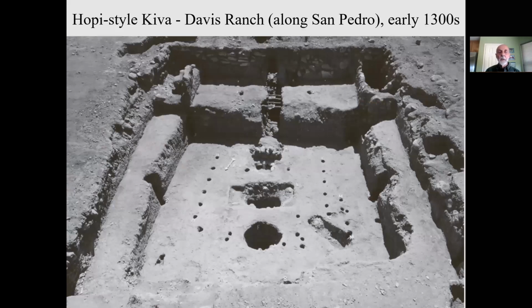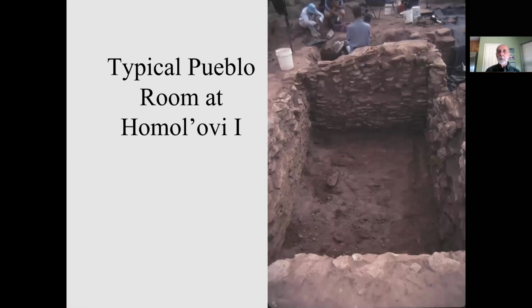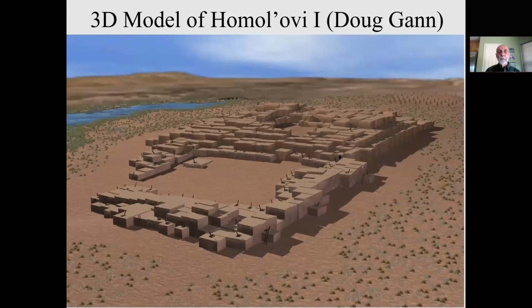This is one along the San Pedro near where I live in Tucson, also with the holes and rectangular. This style of kiva, there's another one, was being made at the Hopi Mesas at the same time. Rooms, this is a typical room made out of stone at Homol'ovi. They're small because the wood source for building roofs on them is a limited supply and small roofing materials. The layout of the villages is very similar to what we see in the region, especially up at Hopi.